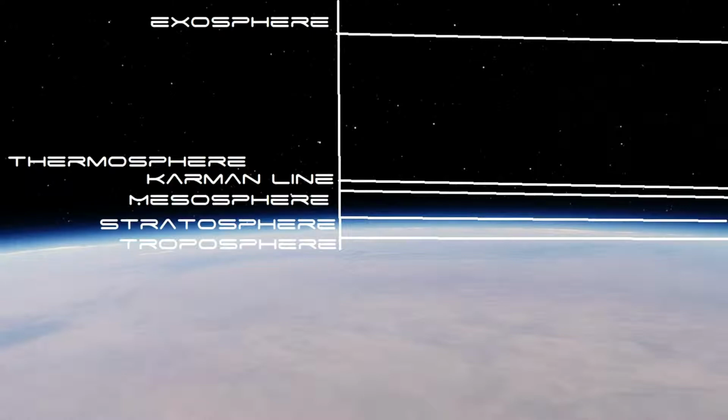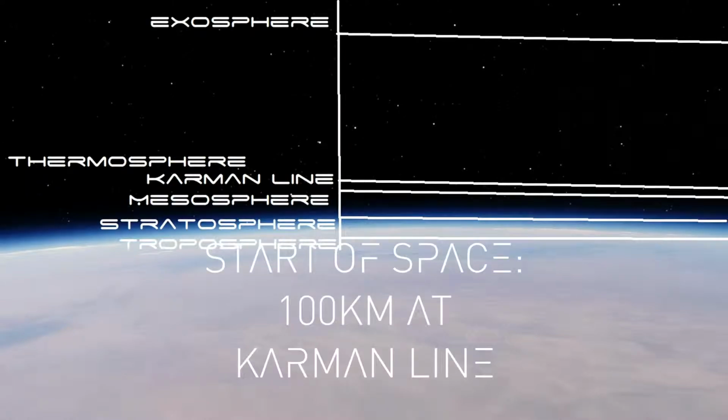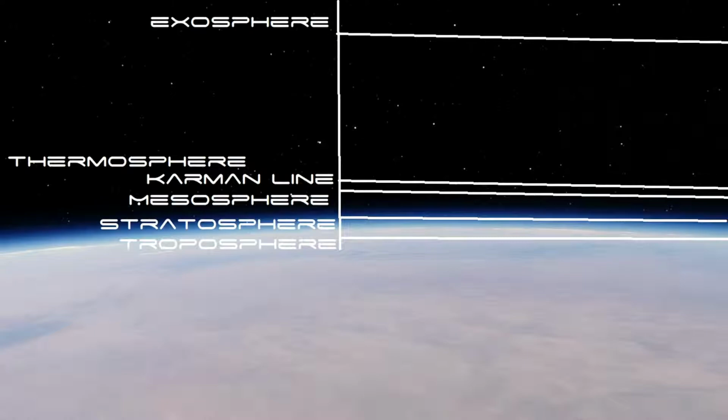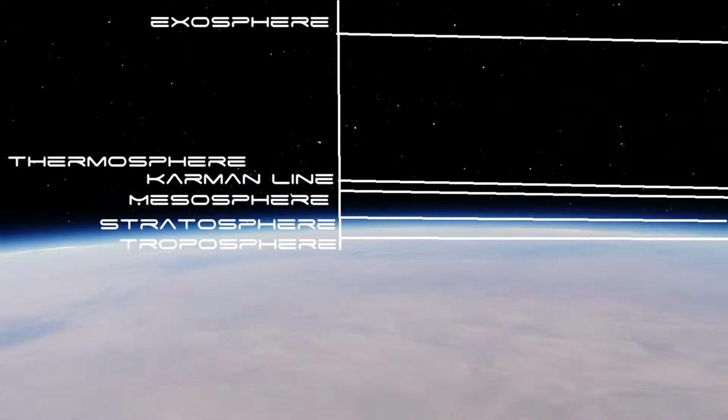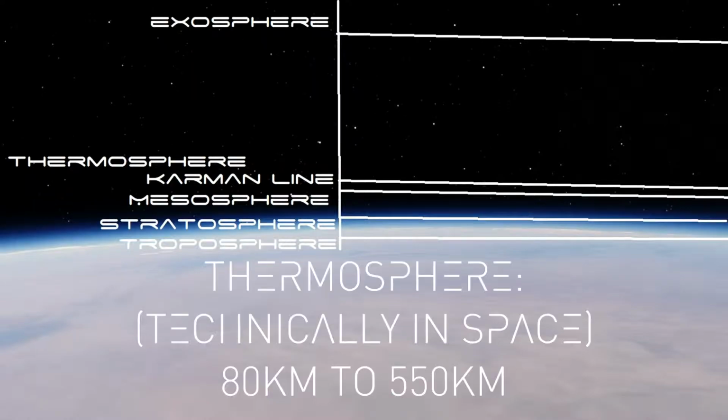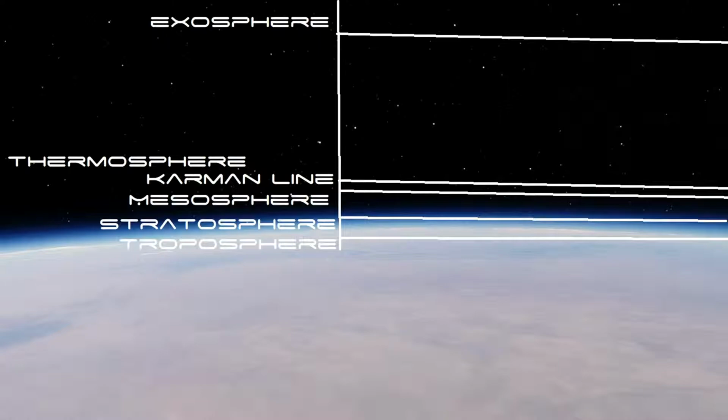Now here is the really weird part about our atmosphere. Although the official start of space is 100 kilometers at the Kármán line, there is still some atmosphere beyond that point, which is why satellites start to slowly fall back down to Earth as they collide with atmospheric particles. So although technically in space there is still atmosphere here in an area called the thermosphere. Extending from 80 kilometers to 550 kilometers, spacecraft orbit the Earth here like the ISS.